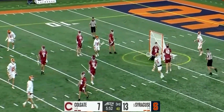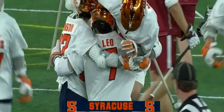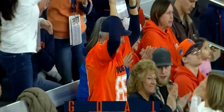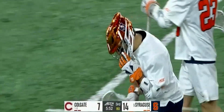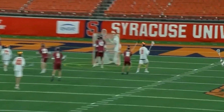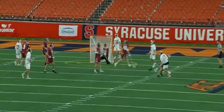Mikey Leo, an incredible shot. Rips it to the top shelf, and Syracuse earns its largest lead of the night, up to 7. Just like Mikey Leo's number. And watch this again. So Joey Spallina quarterbacks the offense from behind the cage like he has all game. Mikey Leo sends it.